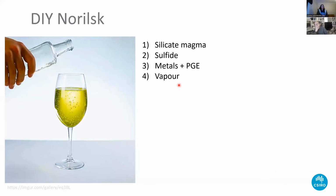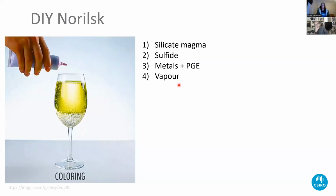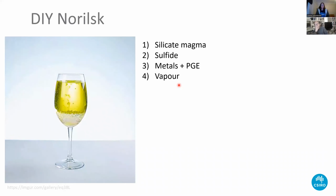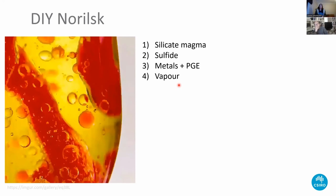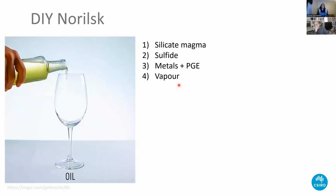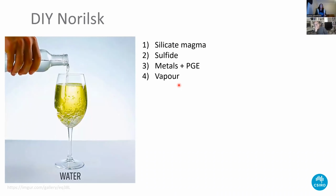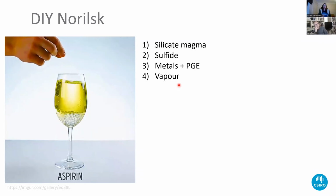So if you wanted to, you could create your own little Norilsk deposit. This is our Norilsk in a wine glass that we found just randomly one day on the internet. What we have here is oil, which represents our silicate magma, and water, which is our sulfide in this case. Our metals and our platinum group elements are signified by that little red drop of food coloring. And then we have our vapor phase, which is signified here with an effervescent tablet.